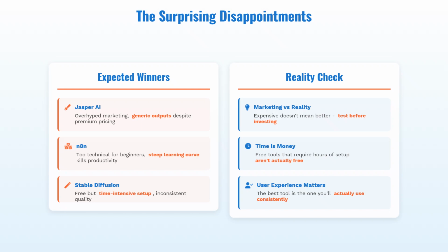What matters most isn't the tool's technical capabilities or price point, but whether you can quickly and consistently produce professional results that generate income. The best AI tool for your side hustle is simply the one you'll actually use every day without friction, frustration, or endless configuration.